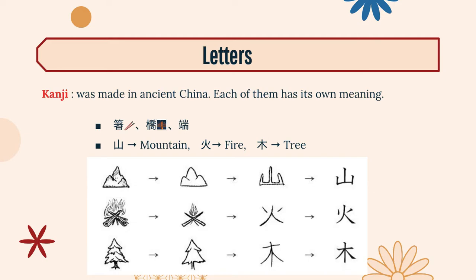So kanji is very interesting to learn, but at the same time, it's very difficult.